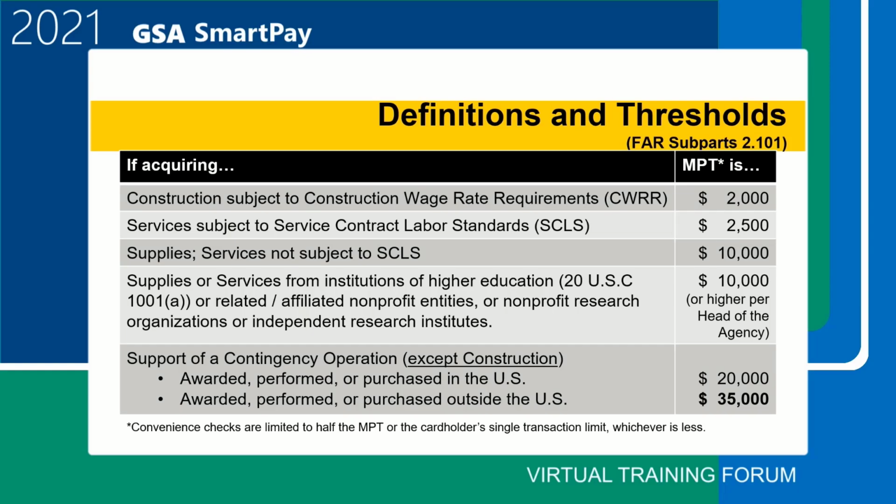While we are trying to maximize the use of the card through micro-purchase processes because of the time and cost savings and potential refunds to be earned, FAR Subpart 13.201(b) tells us that the card shall be the preferred method to purchase and pay for micro-purchases. A micro-purchase being a purchase at or below the thresholds you see here.